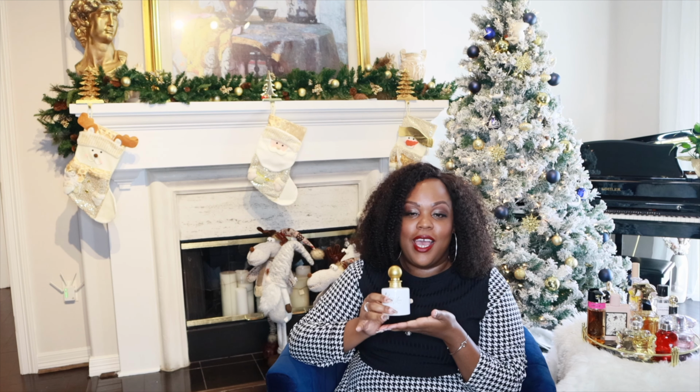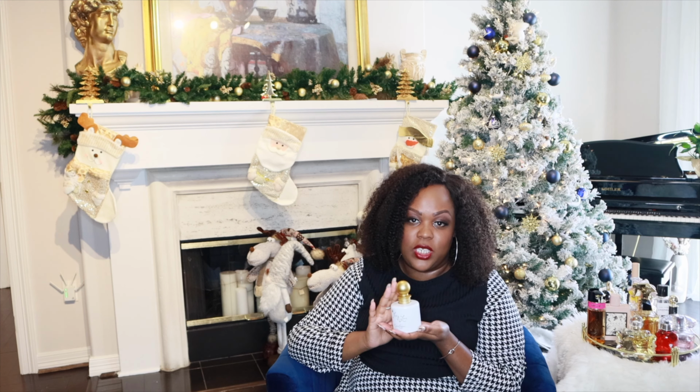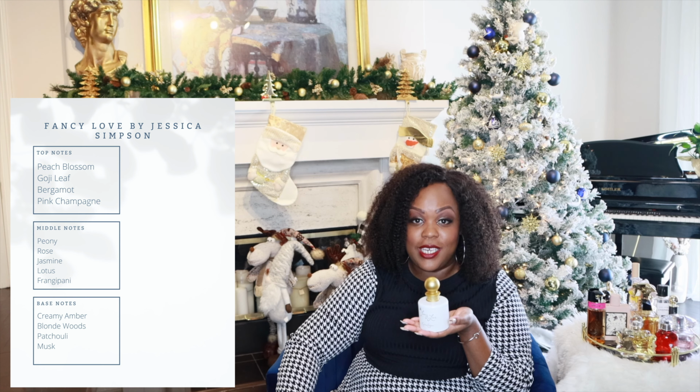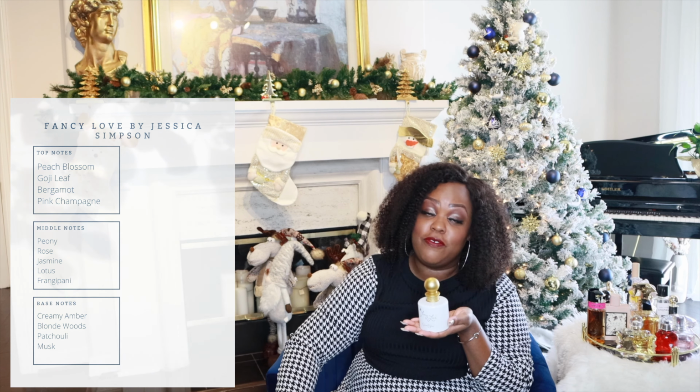So the first fragrance that I'll be sharing with you is Fancy Love by Jessica Simpson. I have had this fragrance for over 8 years, actually maybe over 10, and I will always keep this as part of my collection. This fragrance has top notes of peach blossom, goji leaf, bergamot, and pink champagne, and middle notes of peony, jasmine, rose, lotus, and frangipani, which I have no idea if that's how you say it. I don't know what that is, but clearly it belongs in there because this fragrance is delicious.